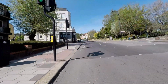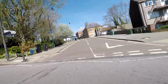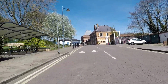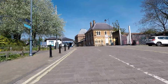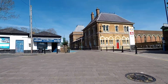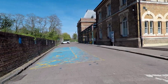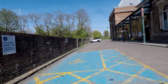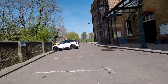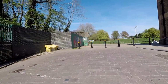So I'm back on my way, and now I'm heading up, and I'm turning off just to have a look at the lower level Crystal Palace Station. There were two stations. This one is still in use. The upper level station was discontinued some time ago. The upper level station had a tunnel through to the main entrance of the Crystal Palace. Apparently the tunnel is still there, with a tiled vaulted ceiling, which occasionally is opened.